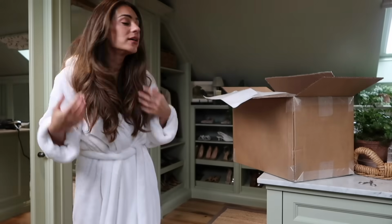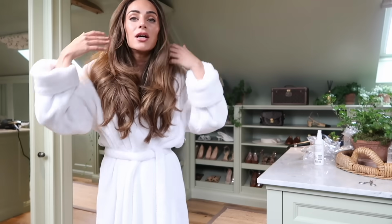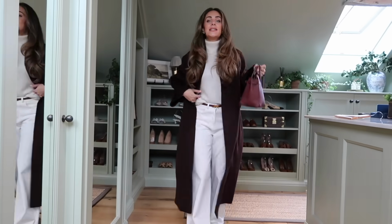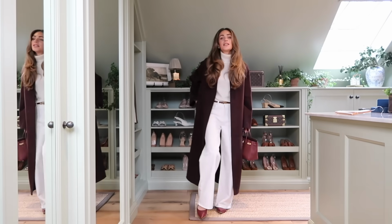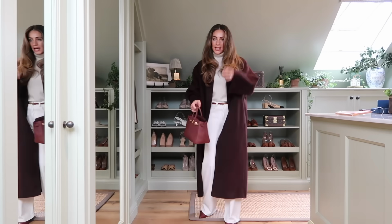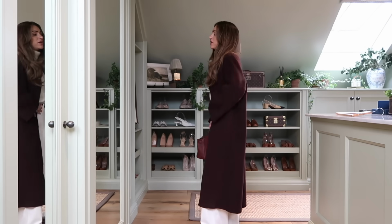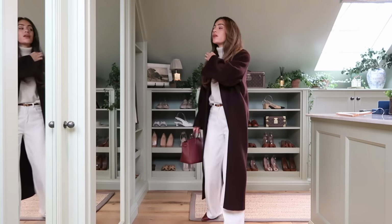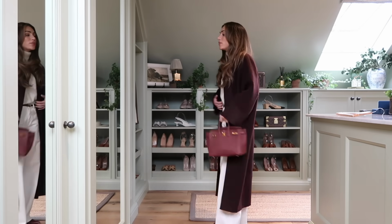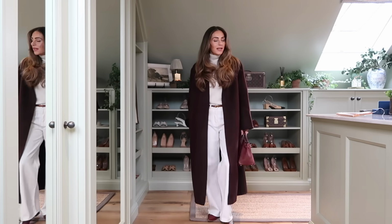Now I need to decide what I'm wearing today. I think I'm going to wear the burgundy coat, but I need to get dressed. Okay, outfit of the day. I've gone for a Lily silk jumper, Marcella London coat, Wreath jeans, Emmy London shoes, and burgundy Birkin. And I think that's probably a good outfit to head to London. I'm just getting my hair cut, so nothing too fancy. I just want to be warm and look smart, which I think I do. I think I really like this outfit.